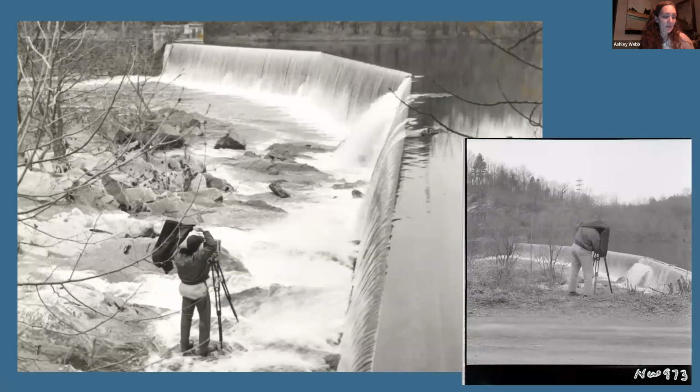So then he set up his cameras, and then they were ready to go for the final night. So this, again, he took 2 shots with this particular negative. So you've got him setting up on the opposite side with his camera and then actually in the waterfall.